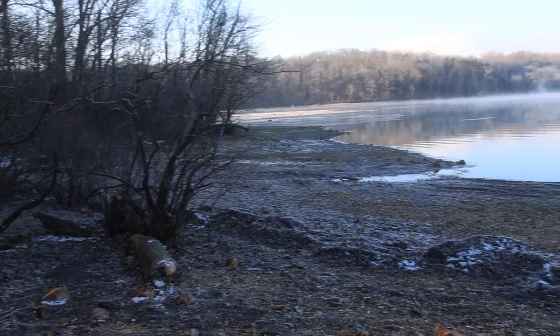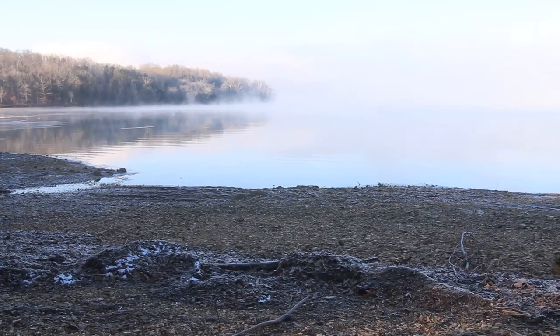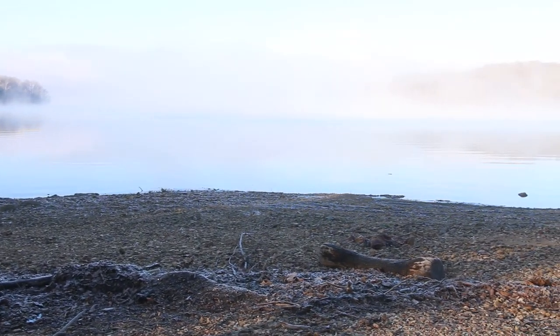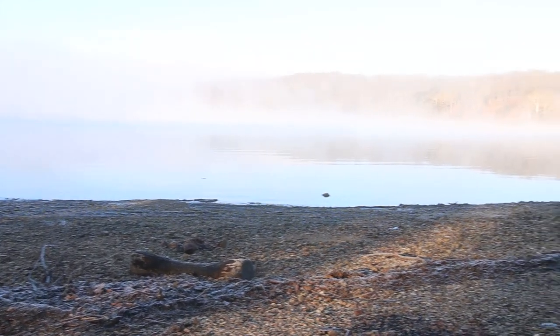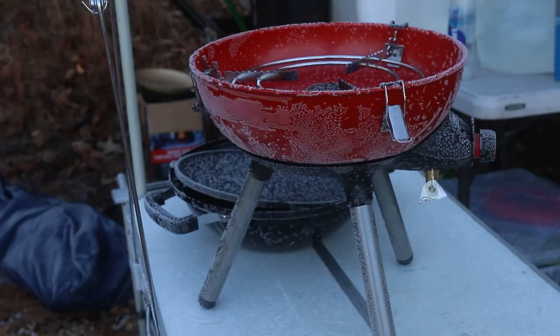And this is the view that we woke up to this morning. So if you're going to go to bed with the sunset out your door, you might as well wake up with a view like this. Nice coat of ice on everything this morning.